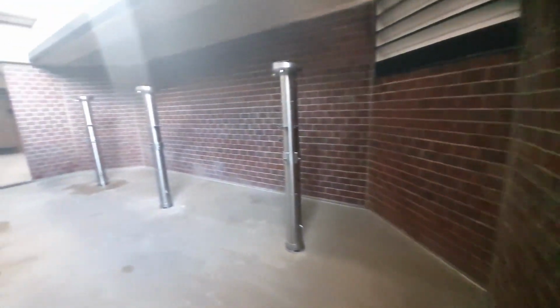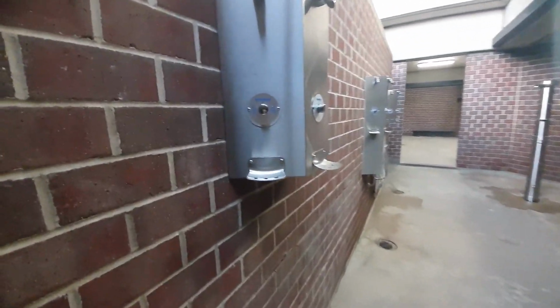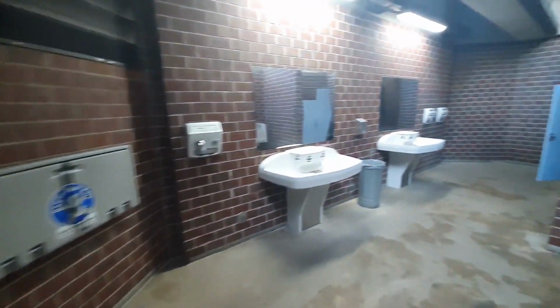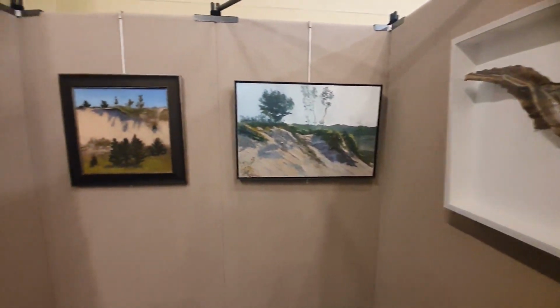Good news, there are showers that appear free. Bad news, they are communal. We'll not be taking a shower today. You know, I don't want to scare anybody with any parts.